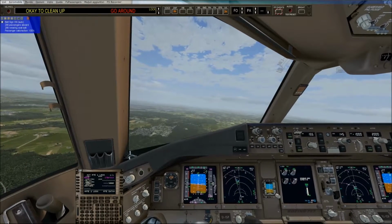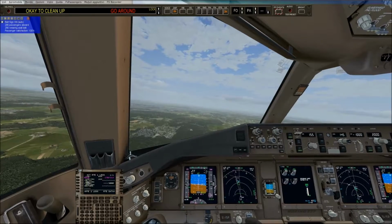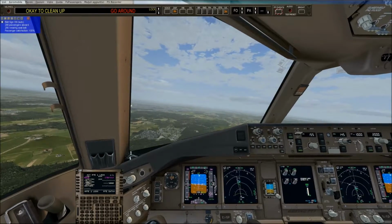Lufthansa 4611, after British Airways 767 on your left-hand side departs, line up 27 right.